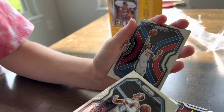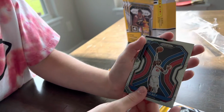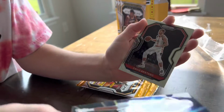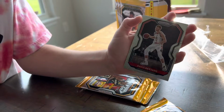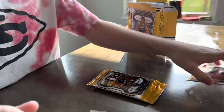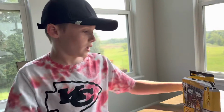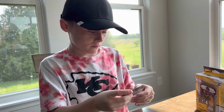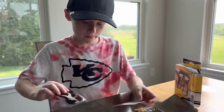Eric Gordon, Aaron Gordon, Sadiq Bey, that's nice. Prizm. We got Zeke Nnaji and Davis Bertans. That was a nice first pack. We got Sadiq Bey. Sleeve this up. Starting off good.